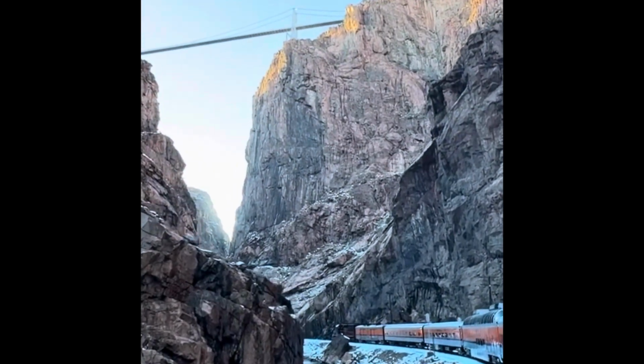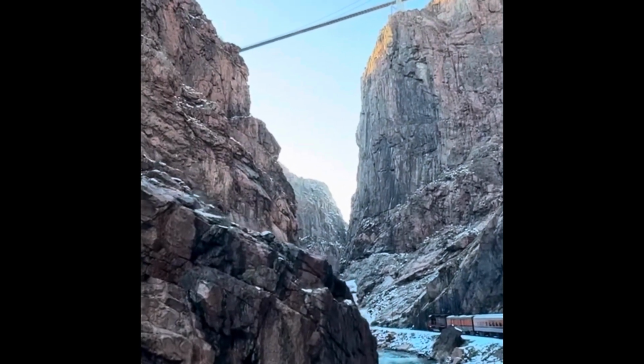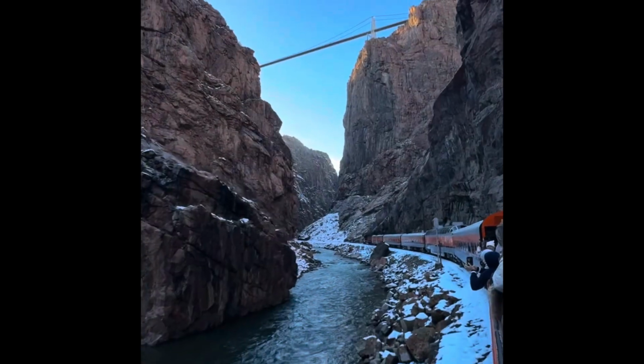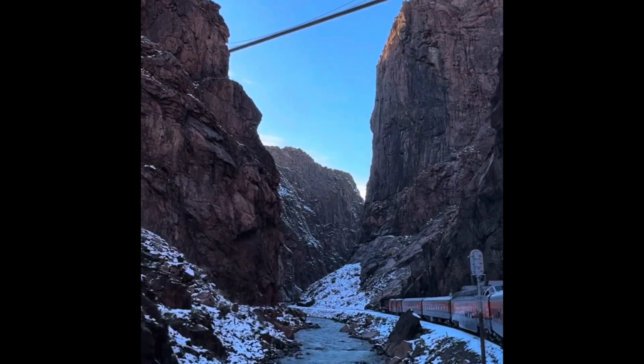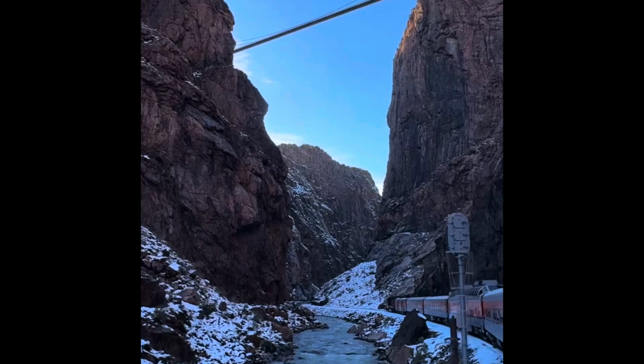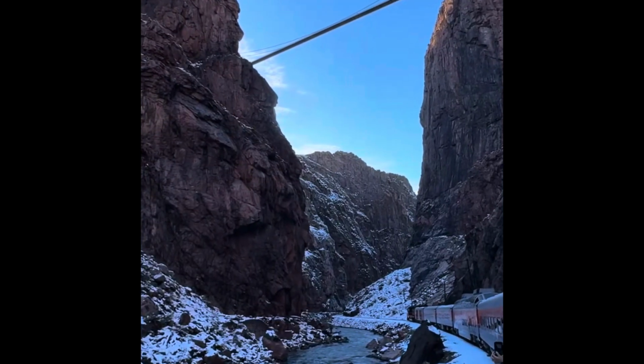And of course the Sky Bridge, if you saw the previous video. If you didn't see it, go back and take a look at it. That is the Royal Gorge Sky Bridge that Sal and I were trying to zip line across the gorge, but unfortunately due to the weather we weren't able to. But this is definitely one of the highlights of the trip on the train.